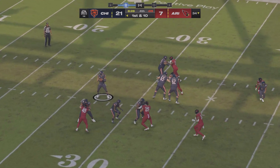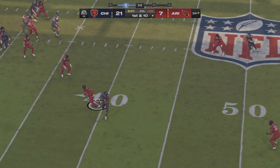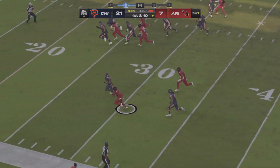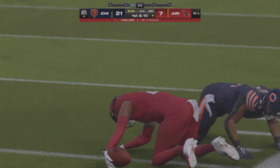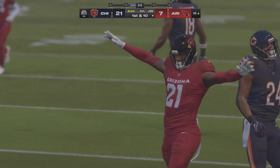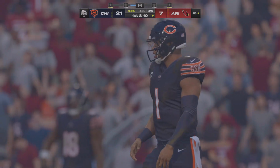Fields on 1st down. And intercepted. Maybe the turning point they need. Picked up by Garrett Williams. And they will be set up now as he brings this thing all the way back inside the 20.